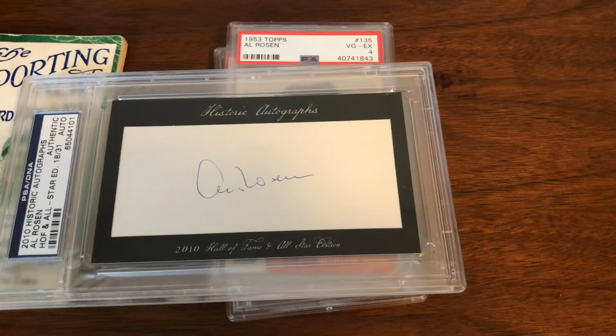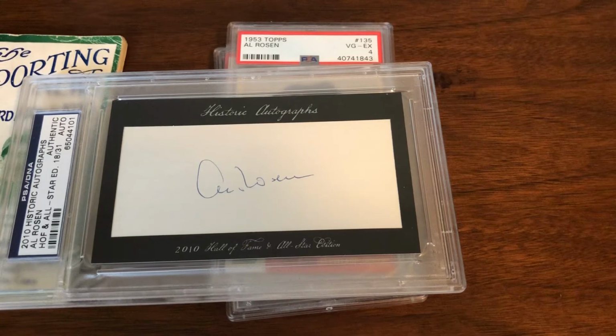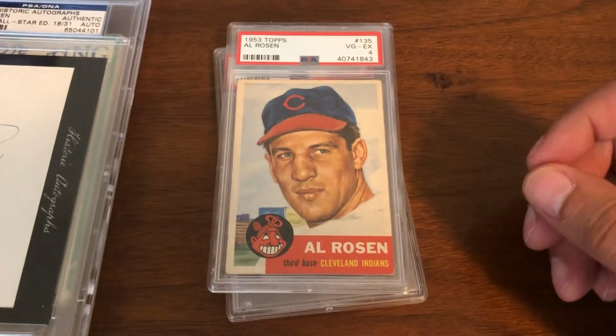And the price was just too good on it. This was an eBay auction, opening up at $4.99, and I put the initial bid in and won it at $4.99. So for $5, less than the cost of getting this authenticated and slabbed, I add another Rosen auto to the collection. Can't really go wrong with that. So that is number 2 for this particular assortment of goodies.